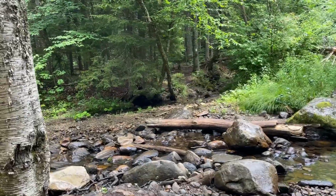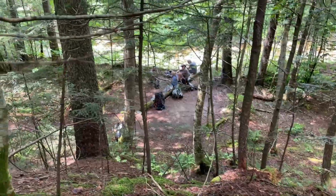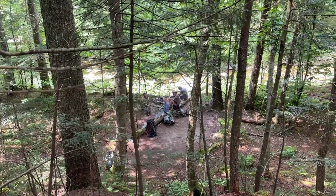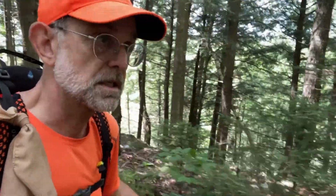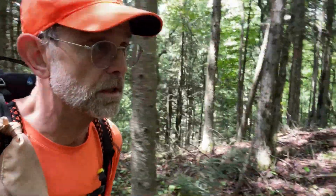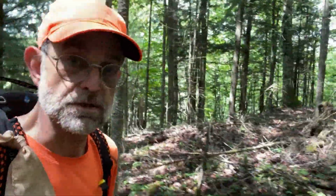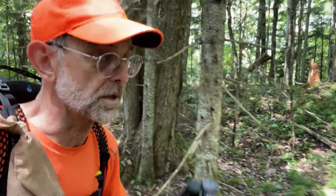Trail goes this way. Man, the mosquitoes are terrible here. We're starting to climb up Mount Killington. We've got 6 miles to go, 2,500 feet of elevation from here. The top of Mount Killington's right around 4,000 feet. Biggest climb of the trip. Should I keep on going?